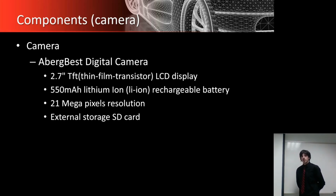for those who don't know, typically that size is about just shy of 5,000 by 4,000 resolution. Put that in perspective, a 720p 42-inch is usually 1366 by 768 pixels. So it's nearly 4 times the resolution of a 42-inch LCD display. The camera also has an external storage SD card. That is very useful to us for something like that.